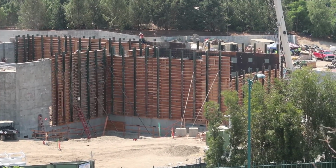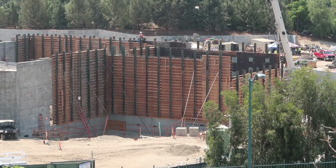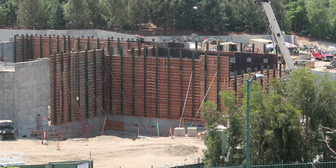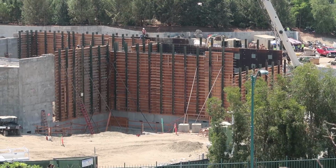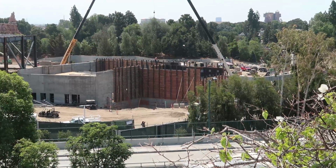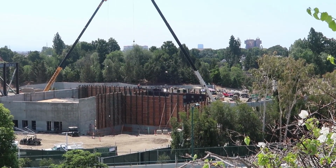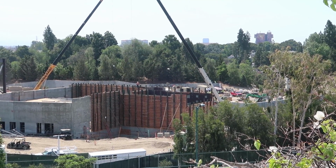Now it looks like they've got the 4th wall up on that one, so we can say that that is the size of that building. It really looks like backstage is going to be hidden pretty well. I'm going to assume that this is backstage behind it and there's going to be nothing else for us to see back here. But they're definitely progressing along nicely with that. There's a crane doing some work over here. So I zoom back out, maybe you can see it. Look at that. They've got two cranes working together there.